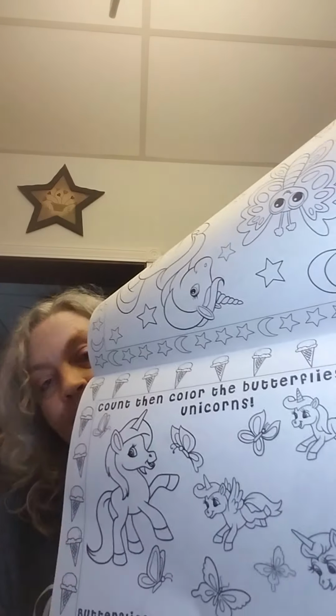And here is another one, and it is unicorns and butterflies. So, baby unicorns, color by numbers. So I thought they'd really like that.